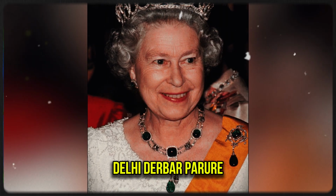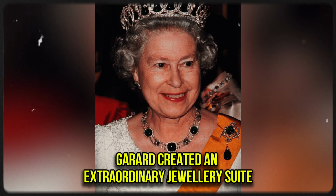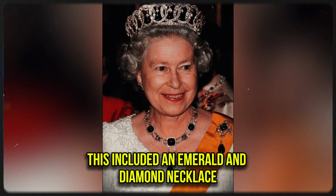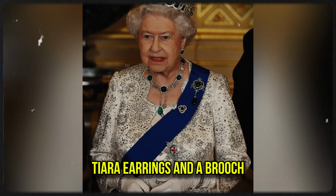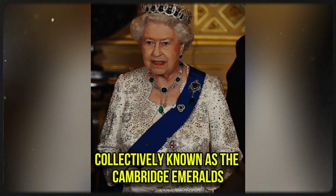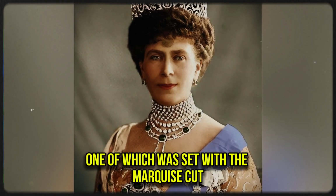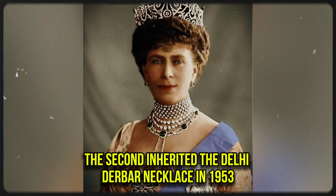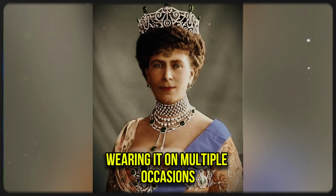Delhi Durbar Parure. In addition to the Imperial Crown of India, Garrard created an extraordinary jewelry suite for Queen Mary to wear at the Delhi Durbar. This included an emerald and diamond necklace, tiara, earrings, and a brooch. The necklace featured 8 cabochon emeralds, collectively known as the Cambridge emeralds, and 2 detachable pendants, one of which was set with the Marquise cut Cullinan 7 diamond. Queen Elizabeth II inherited the Delhi Durbar necklace in 1953 and has been photographed wearing it on multiple occasions.